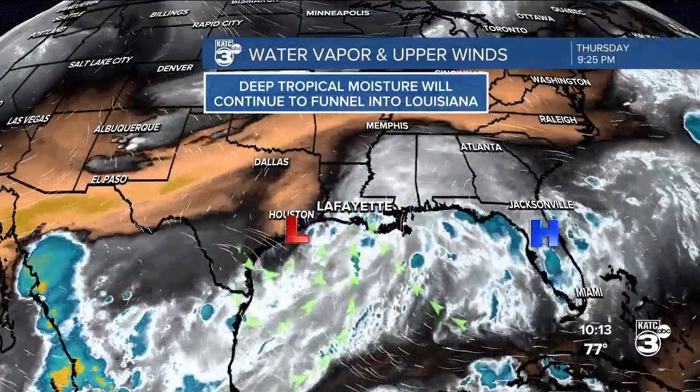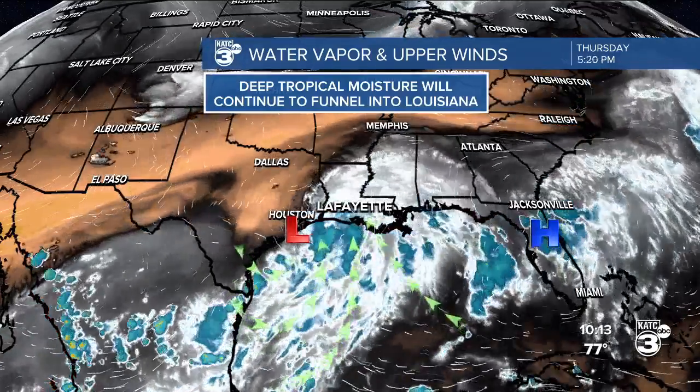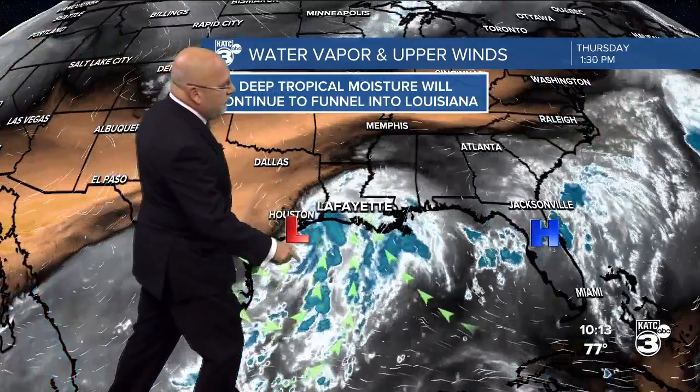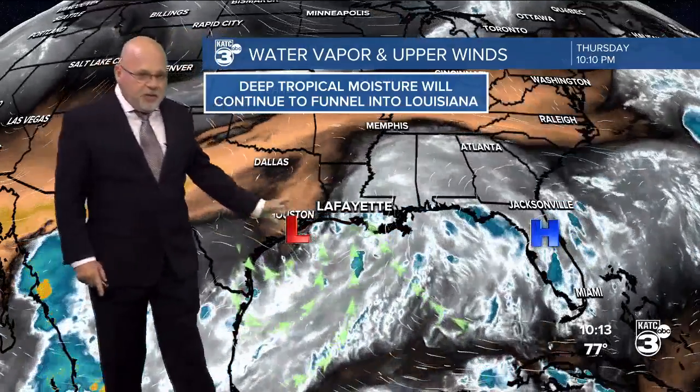As we look at the water vapor imagery, we have that upper level low that has kind of slipped farther to the north now, up along the upper Texas coast. And there's arguably a weak surface low here just south of Lake Charles as well. Bottom line, tropical moisture moving in. We're not expecting tropical development. There's some upper level shear.